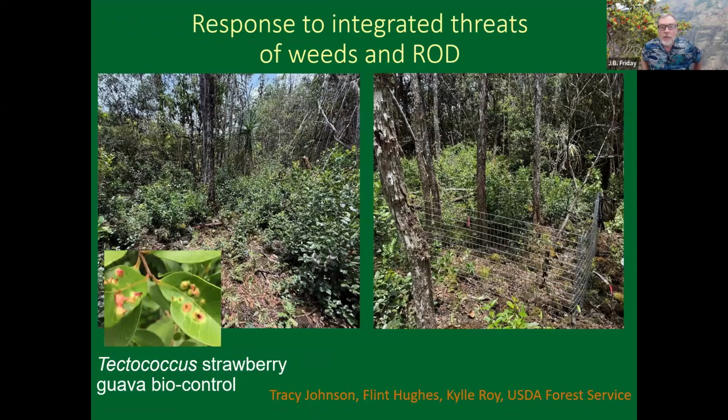Another newer program on ROD is looking at integrating various pests, especially for the lowland ʻŌhiʻa. The Forest Service has 250 Flint Hughes plots out on Hawaii Island looking at the progress of ROD. So these are all plots where they are ʻŌhiʻa forest. They found some ROD. One of his findings, which is sad but unsurprising, is he saw no ʻŌhiʻa regeneration below about 3,000 feet. So below 1,000 meters, there are no ʻŌhiʻa seedlings coming in.